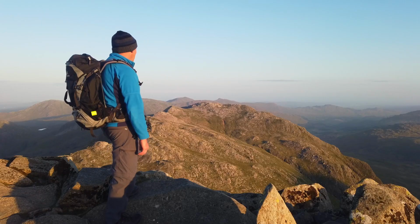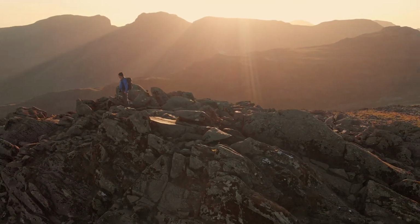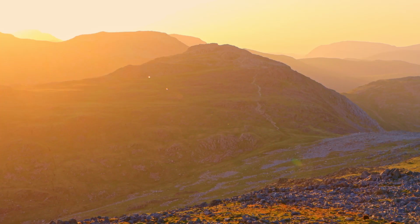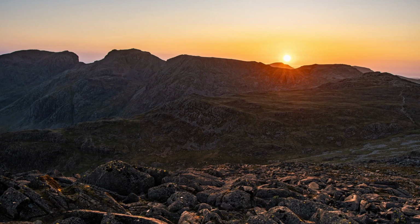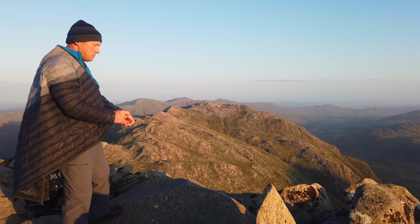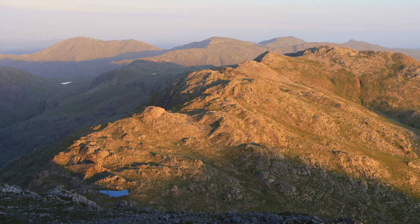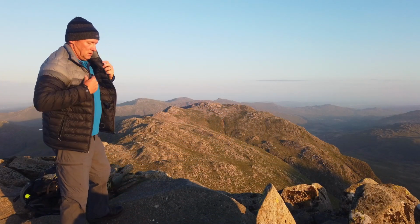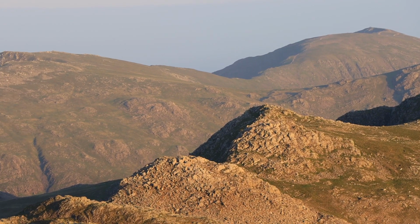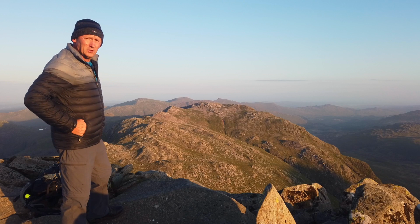Well, here I am at last, top of Bowfell. Fantastic it is too. Crinkle Crags over there. Got Pike of Stickle there, the sun setting behind the Scafells. Apparently the county boundary for Westmorland used to come over the Crinkle Crags there and right over the top of here, I think. I wonder if the new Furness and Westmorland boundary comes this way too. I'll have to look that one up.